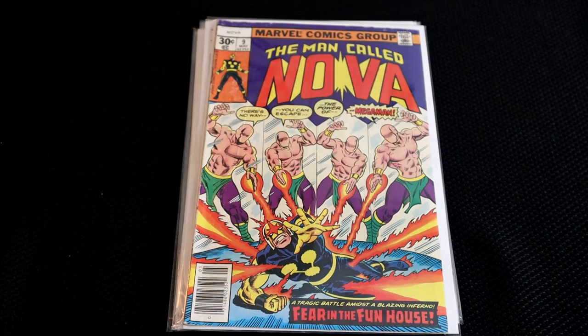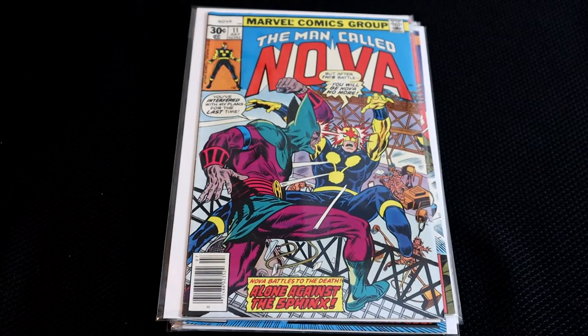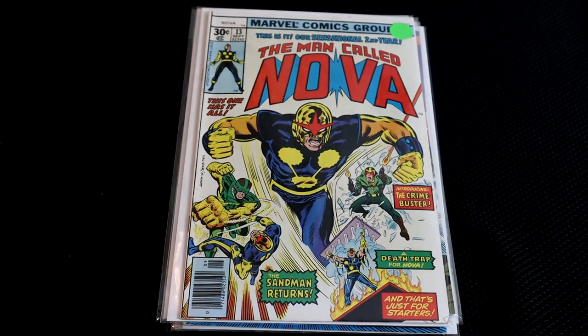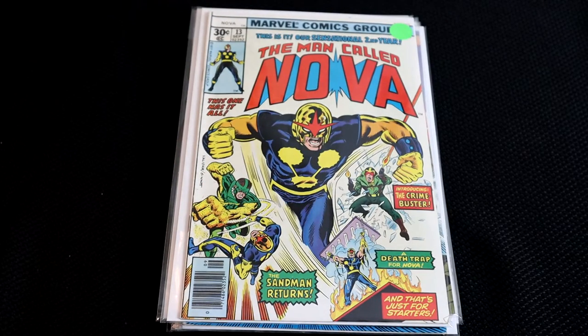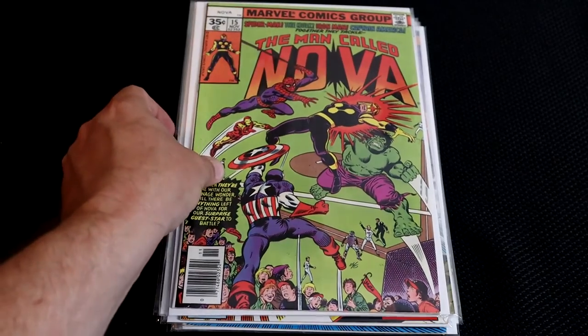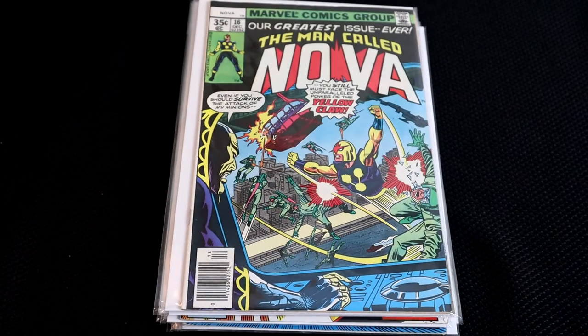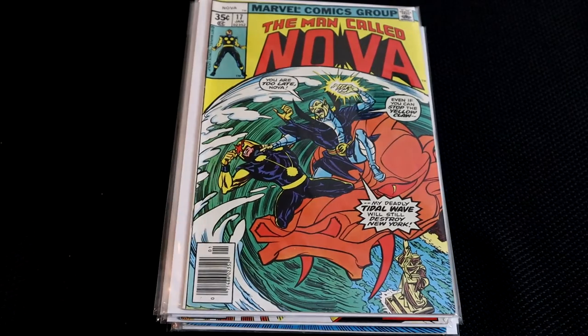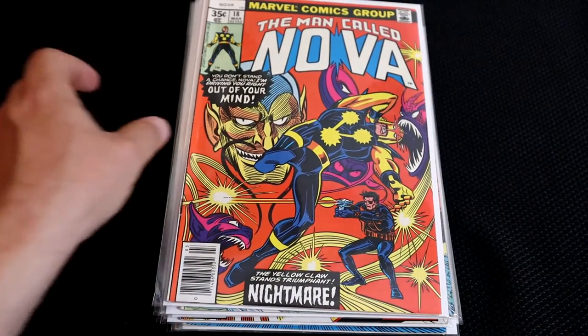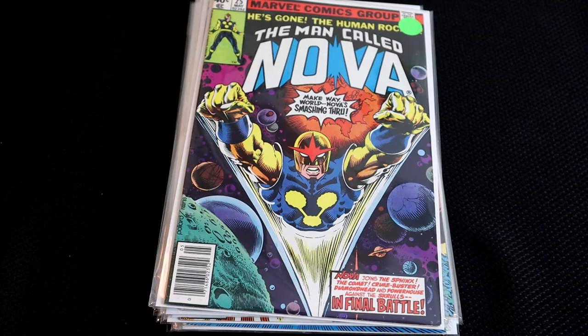Man Called Nova number 9. Nova number 10. Nova number 11. Nova 13. This is the first appearance of Crime Buster. Nova 14. Nova 15. Nova 16. Nova 17. Nova 18. And Nova 25. It's a key because it's the final issue of this Nova run. So that is really cool. All right.